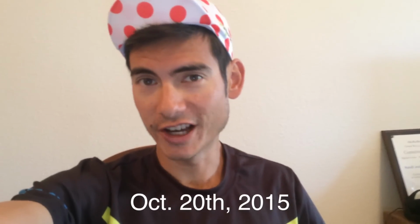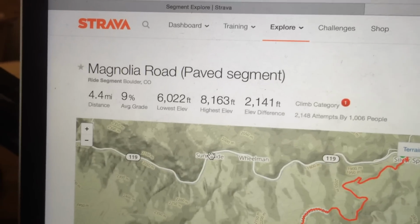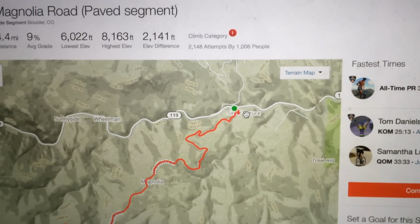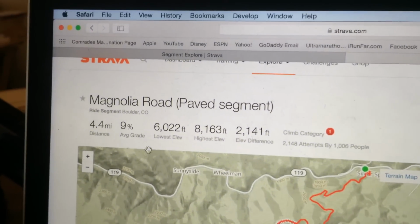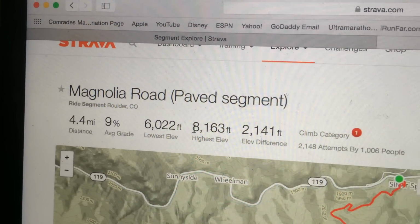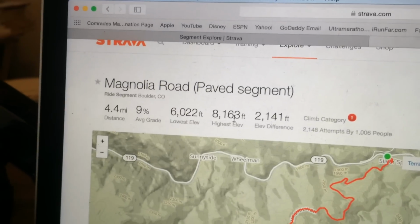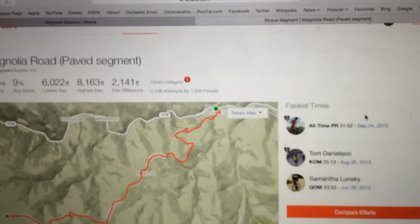So I got my climbing hat on today because we're going up into the mountains. The segment we're going to try to climb today on the bike is Magnolia Road. It's a hotly contested Strava segment out here in Boulder, from Boulder Canyon. It's paved up to the top of a major climb in Magnolia. It starts at 6,000 feet and goes up over lung-busting 8,000 feet, a 9% average grade, and hopefully we'll get it in before it starts raining or snowing.